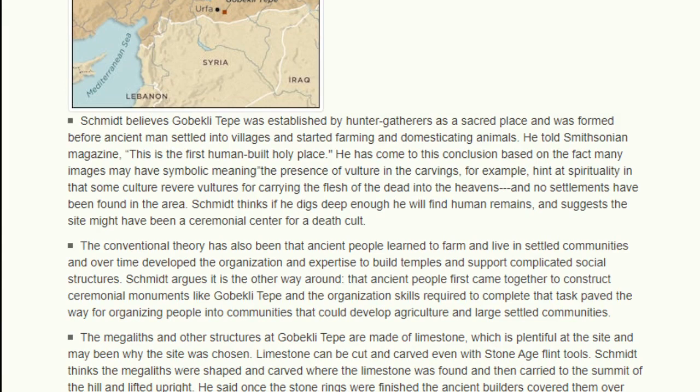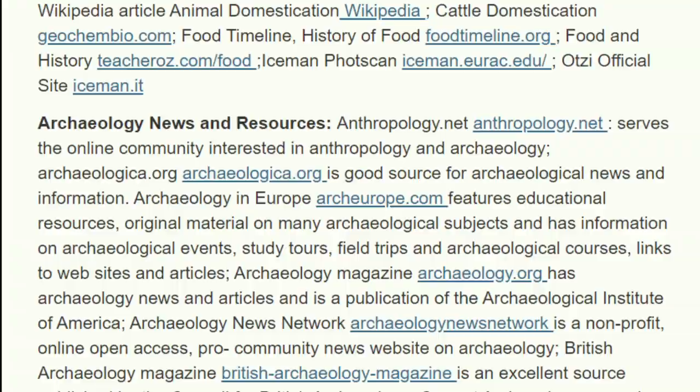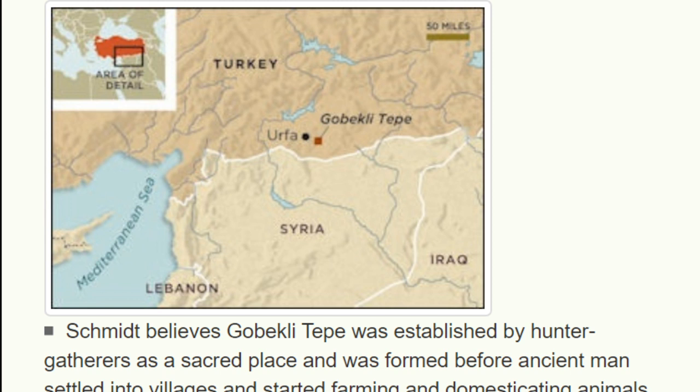Yeah, we got a map. I don't know if I can make that bigger. Can't click on it. So it's down near the Turkish-Syrian border there. There's loads of images on Google, but obviously I can't link them and I can't show them. Oh, that's a bit bigger. Going by the little insert picture, that's the Mediterranean. The red lump is Turkey, just north of Syria, and Iraq. Just north of the Syrian border.